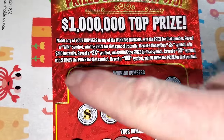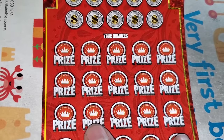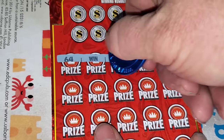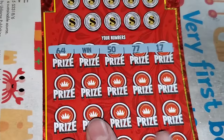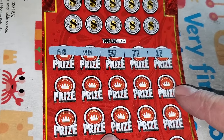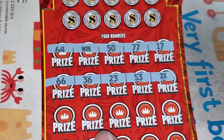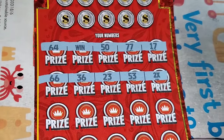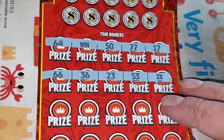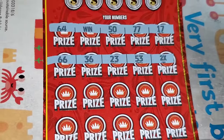Win to win. Money bag for 250. 2, 5, or 10X. I've found everything but that 10X. There's a top row win, and then I thought we had double 77s. I was like, oh, snap, crackle, and pop. Let's see what else we can get. Come on, multiplier. Oh, yeah. All right. So this, my friends, will be at least 150, and I got a feeling we might have ourselves a $500 winner here. I love top row matches.